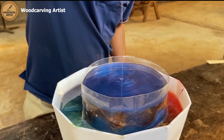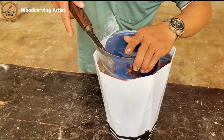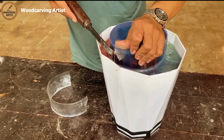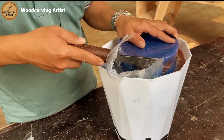But what makes this work truly remarkable is the contrast. The soft, warm glow of the golden burl stands in stark opposition to the rich, moody reds like day and dusk frozen together in dialogue. Each patch of color looks like a brushstroke from nature itself. No two sides are the same.